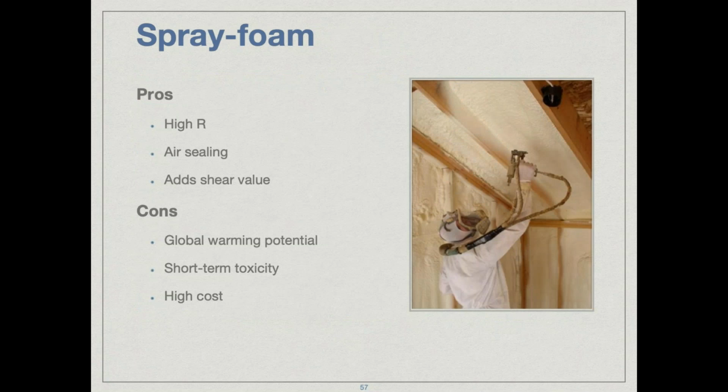A lot of people are interested in using spray foam. It's got a lot of advantages. It's got a high R value. It seals up the home really well. If it's high density spray foam, it'll add some shear value to the structure. But it's also got a fairly high global warming potential.